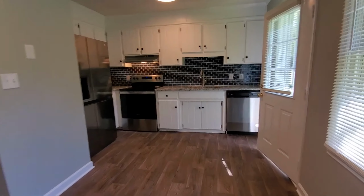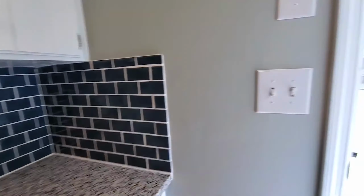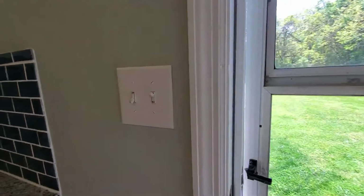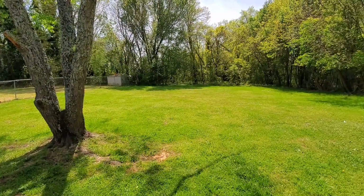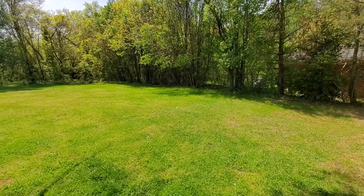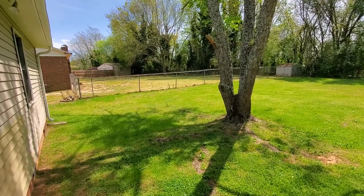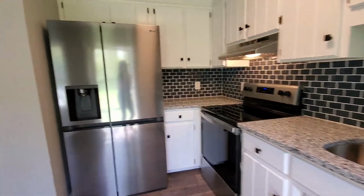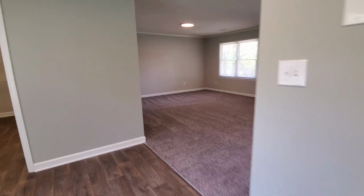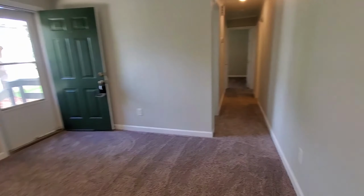We're also gonna take a peek at this backyard. It's a nice, flat, large backyard. A little privacy to it here. Shade tree, that's always nice in the summertime. Great space here. Absolutely beautiful. Now we'll go check out those bedrooms and bathrooms down the hall.